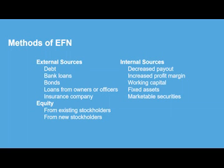Internal sources would come from decreased payout. So if you're paying out less to the owners in the way of dividends, maybe you're making a higher profit margin, that would increase your internal sources of funds. Your working capital has improved, less usage of fixed assets. These are different ways. So if you think about the ratios we talked about earlier, if you can get those in line with the industry average, like payouts and profit margins, so you can tweak your business to where it is running seamlessly, hopefully seamlessly, and in line with industry averages, then you can hopefully drive down your external sources needed.